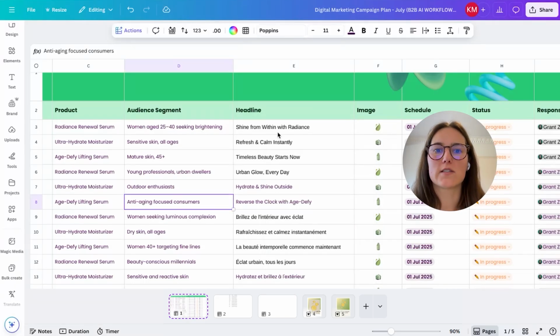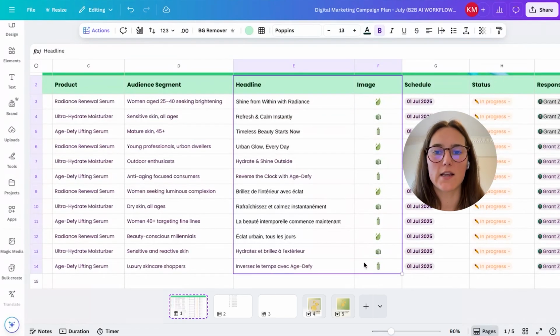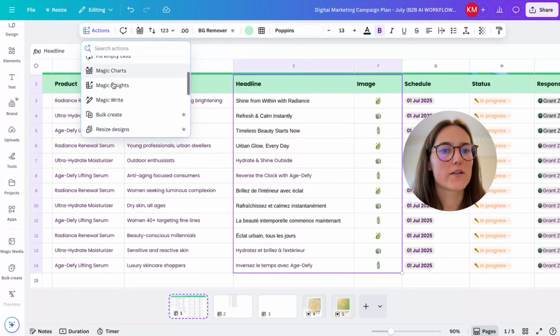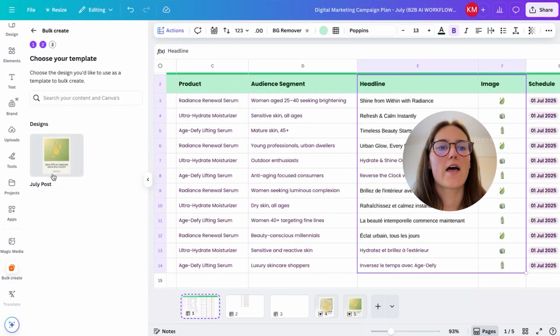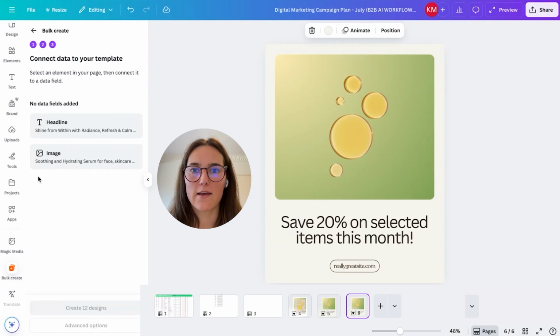What I'm going to do is click just the headlines and images because that's all we actually need for our post. And I'm going to head to actions here and scroll down until I find bulk create. I'm going to confirm that this is the data I want to use in my designs and click continue. And then I'm going to click here from my designs I have on hand. Pull some of your brand templates or any designs that you've recently used to create all of your content with. So this is a July post I've created just for this campaign.